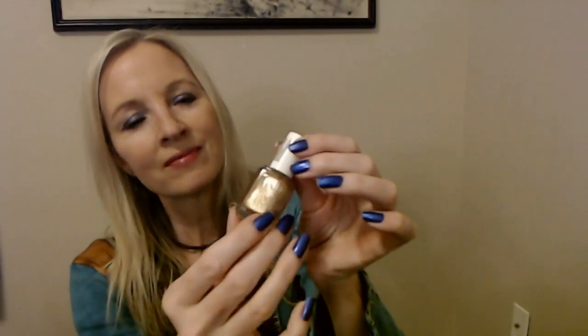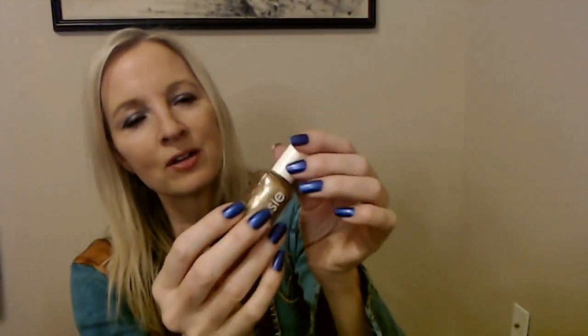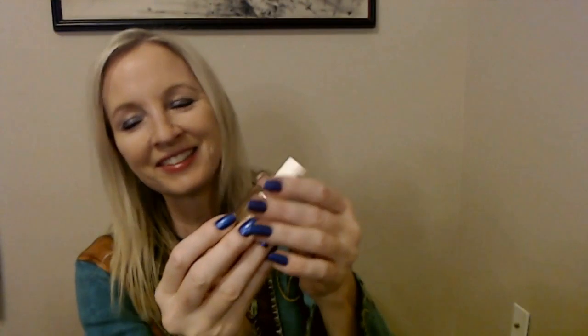Oh, it's so sparkly. It's gorgeous. And then it looks really pretty like this. But then when you go over it with a really good clear top coat, oh, it's beautiful. It just really sparkles. It's perfect. Yes. So that is Mosaic On Down. And that's one of my favorite summertime colors for my toes.